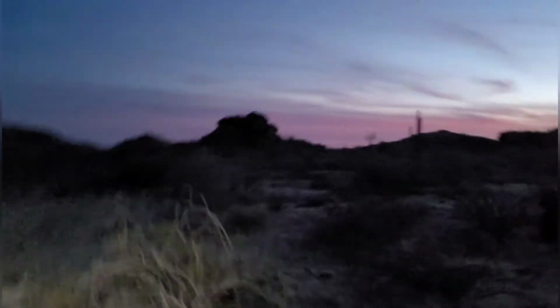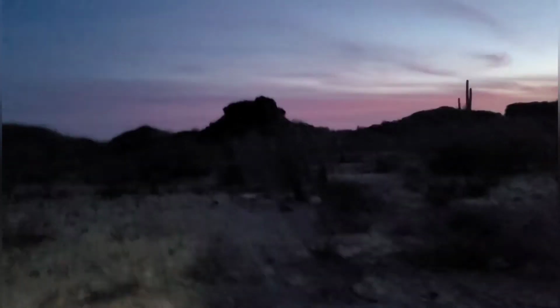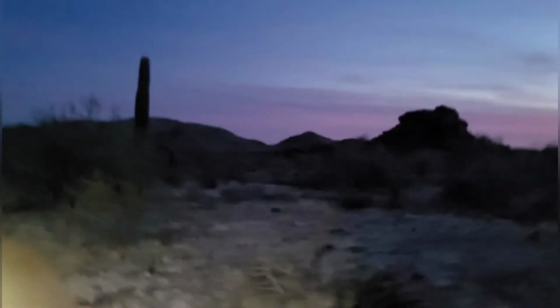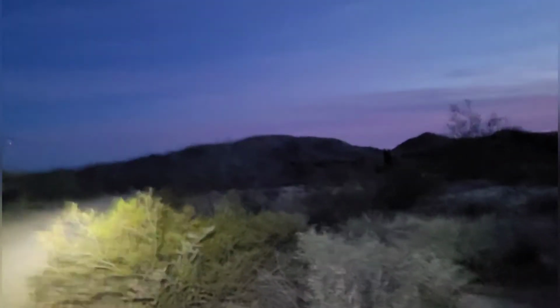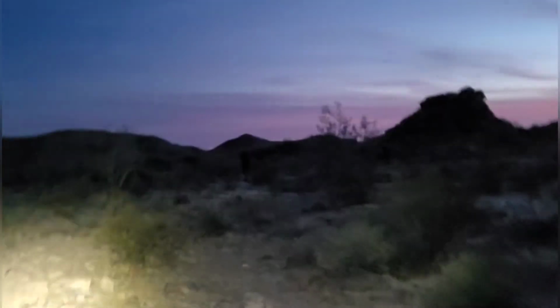Little Easter egg somebody leaves out here. They paint rocks and leave them in various places out here. I like finding them. So, thank you, whoever does that. That's pretty cool. I enjoy them. They make me happy. Quite a bit of dust in there.